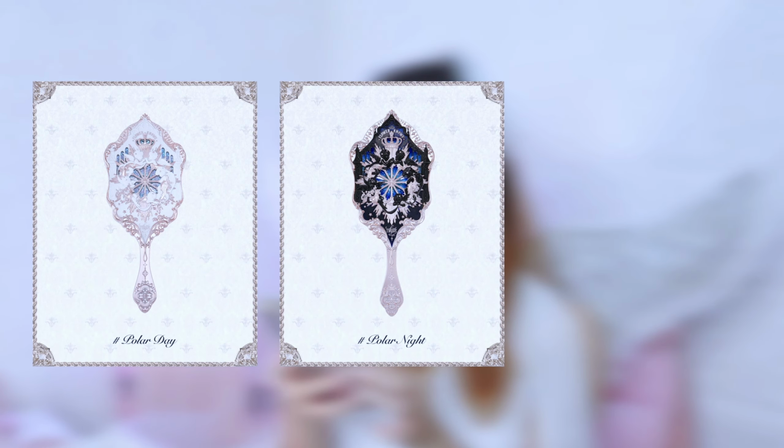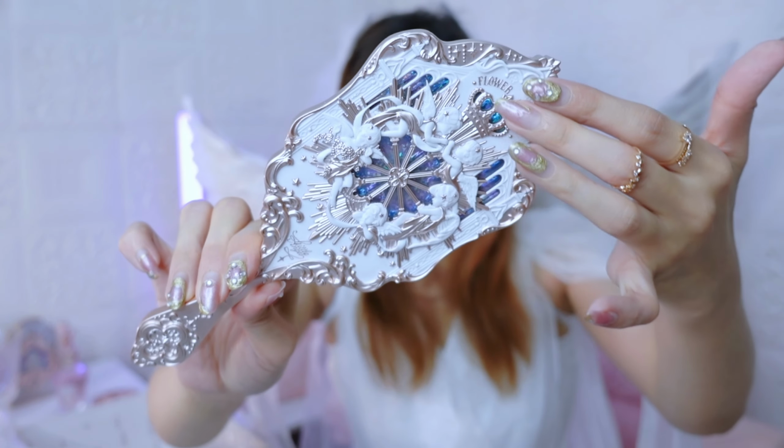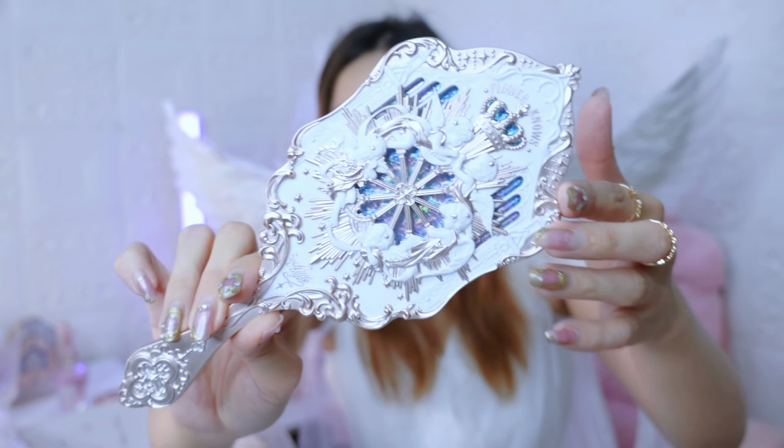And the last but not the least, the hand mirror. Okay, for this one I wish I had an option to choose the color. So there are 3 colors: Polar Day, white, Polar Night, black, and Afterglow, creamy pink. However, both combos had a Polar Day shade. So pretty! I love the delicate rose window inspiration. Look. It also features the shattered stained glass design and angel relief carvings.